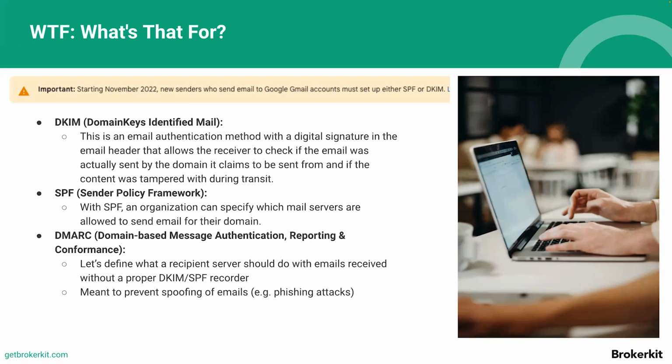DKIM is basically a digital signature that's added in the email header, and the header is hidden. You don't see it, but it's behind the scenes. If you go into Gmail and click the little three dots, you can choose view original source. That's where it's hidden essentially. The user isn't seeing it in Gmail, but it's hidden in there. So basically it adds a digital signature when you send an email with the DKIM in it. SPF is the second one.